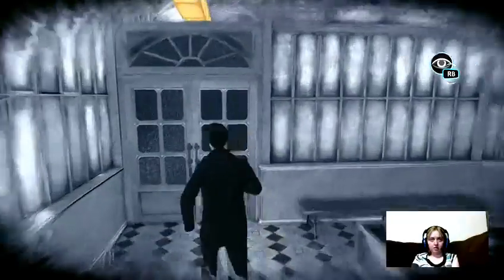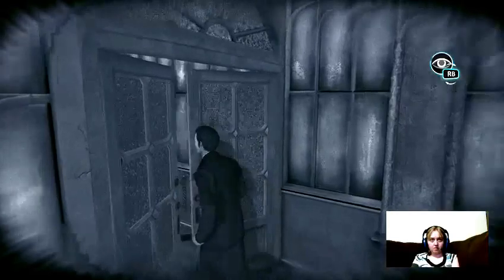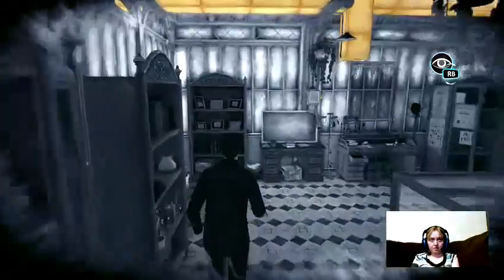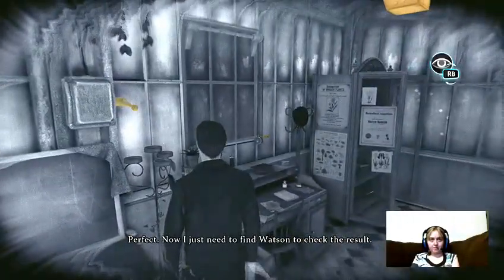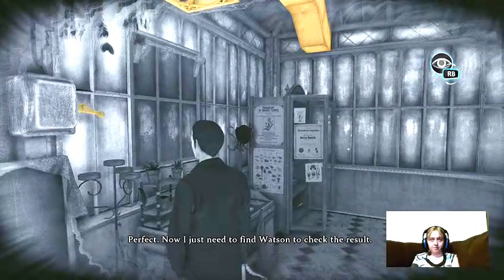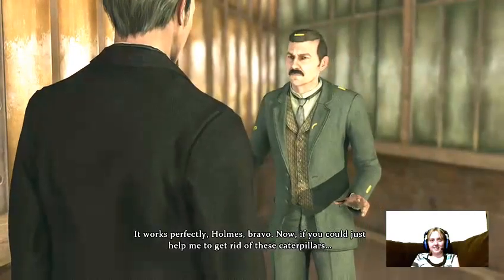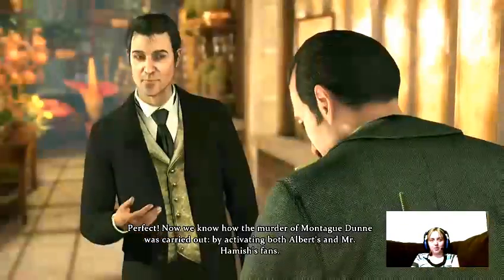Okay, this way. Perfect. Now I just need to find Watson to check the result. Alright, let's go find Watson. It works perfectly, Holmes. Bravo. Now, if you could just help me to get rid of these caterpillars. Oh, Watson, they're not gonna hurt you.